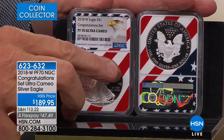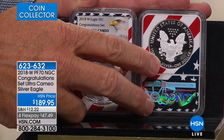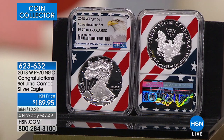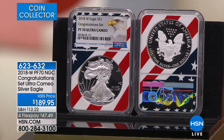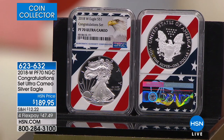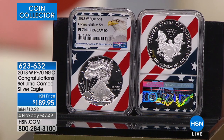So proof coins are made differently. They have this mirror finish right here, and the device of the coin is kind of this matte finish. They usually bear a West Point mint mark, or have for about the last 20 years or so. The United States government started making this thing called a congratulations set in 2013. It was a little white folder that said congratulations on it, that had an American silver eagle in it. And it was interesting for 2013, 14, 15, 16. It was not that big of a deal, so the government didn't make that many of them.